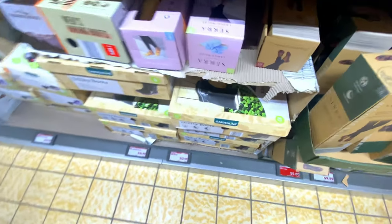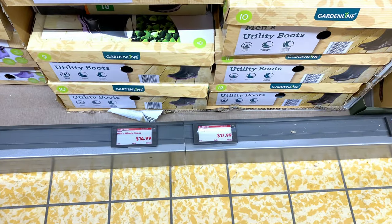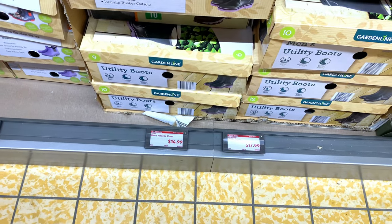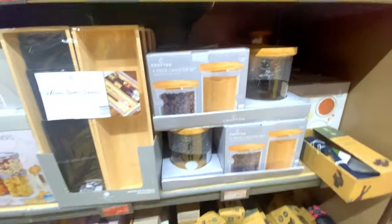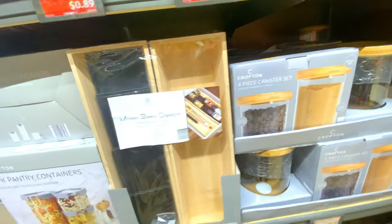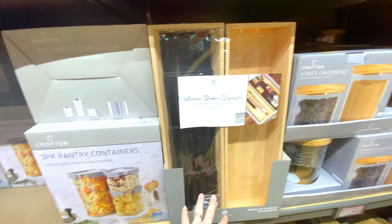They still have boots, gardening boots for $18. There's the 18, and then they have the $15 ones for the athletic shoes, but I'm not seeing the athletic shoes over here. And then they have some canisters. These are 13. I think that's still the price. Okay, this one is now 10 though. It was 13 and now it's 10.